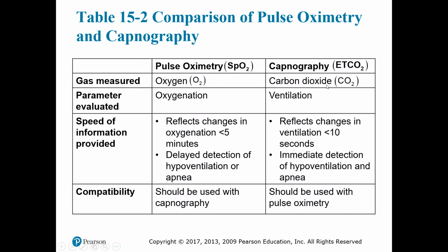The capnography measures carbon dioxide. It is measured during ventilation. It is usually in a nasal cannula format or in an adapter for the ET tube. It reflects changes in ventilation in less than 10 seconds. This is immediate detection of hypoventilation and apnea, and it should be used with pulse oximetry. So basically this is giving you a breath by breath reflection of ventilation. Every breath it's going to change and give you a pretty accurate reading, and it's going to be immediate. Whereas pulse oximetry is going to show you the effects once that reaches the periphery.